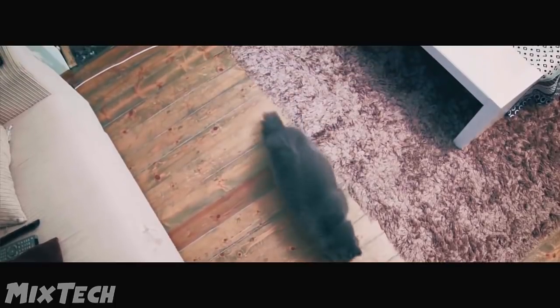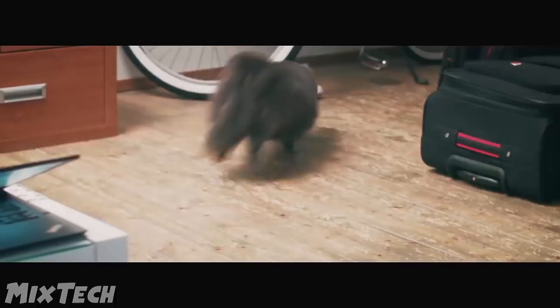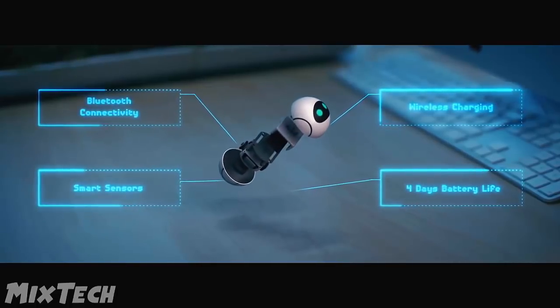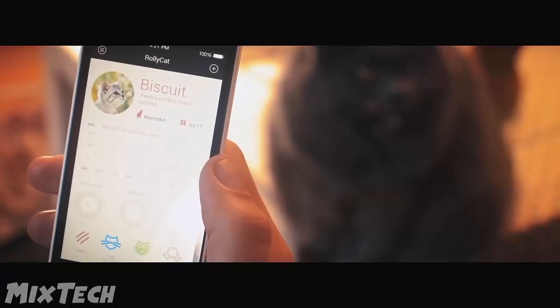Rolly will learn what your cat likes to do the most. The ball shape and different moving patterns will make every hunting experience unique. Rolly is packed with cool technology, smart sensors that react to movements and its surroundings. Rolly comes with a mobile app.